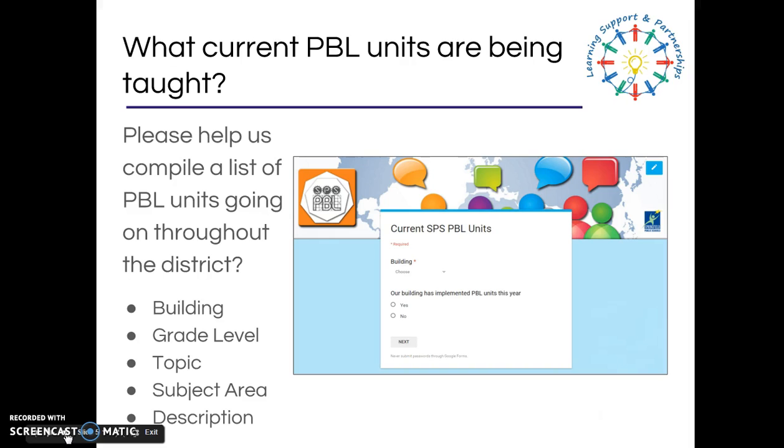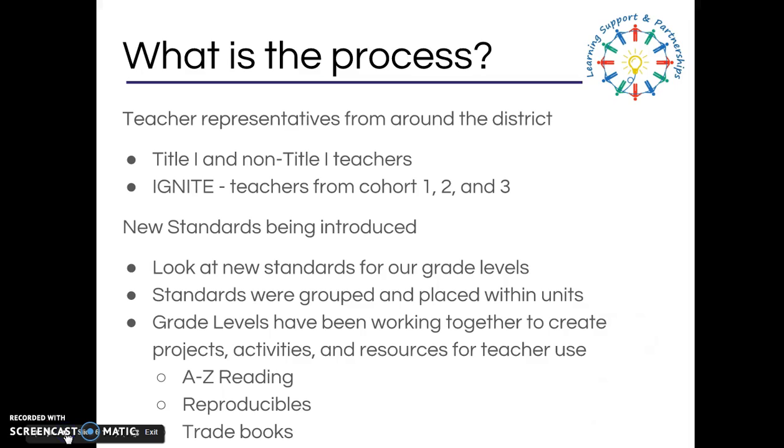The form will allow you to put 6 entries of PBL units. If you have more entries than 6, you'll need to fill out the form multiple times. Please feel free to share the form and fill it out so we have a complete list of all the units being taught across SPS.